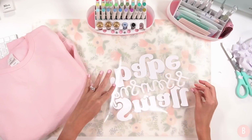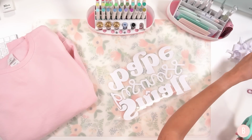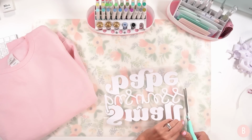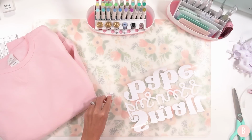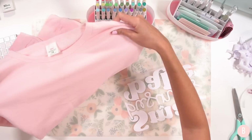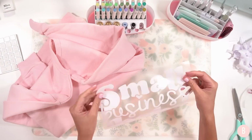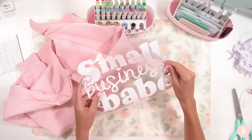Okay, so I'm going to go ahead and pre-press my sweatshirt. For that, I'm just going to trim off the side here. That way I can line it up a little bit easier with my eye. I'm going to pre-press my sweatshirt and then get all of the moisture and wrinkles out of it just for about 5 to 10 seconds. And then I'll place my design on it and press for 30 seconds. Then I like to take my liner off once it's cooled and then replace my liner, press it once more, and then it should be all done.